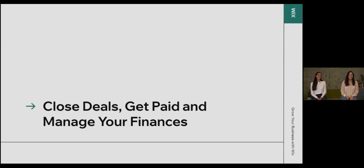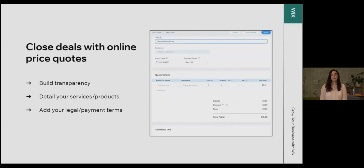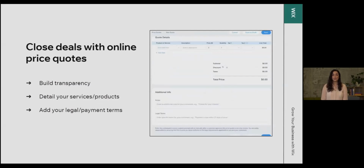So finances time. And indeed, when it comes to getting paid, we've got your back covered. Using our financial tools, you can seal the deal with your client, you can get paid, you can manage the finances, all in one place, integrated to your website. And it's really easy to use, which is extremely important when it comes to finances. So back to Sophie, who's now ready to seal the deal with her client.